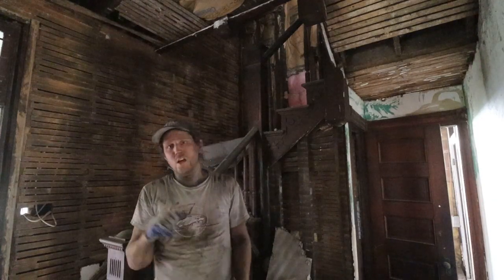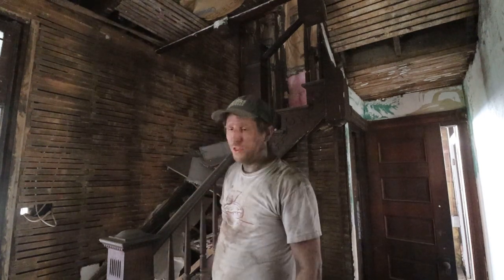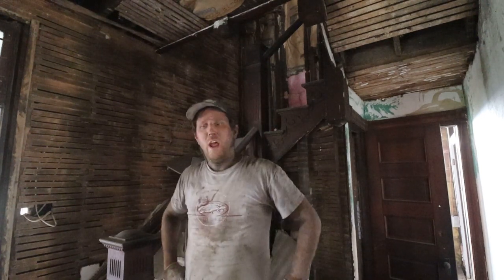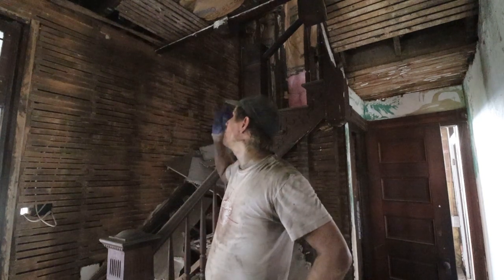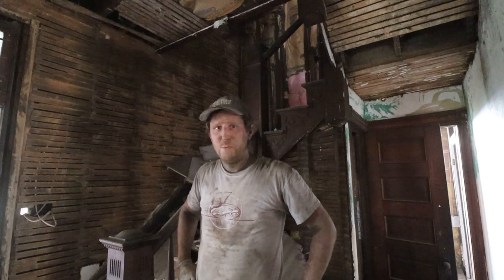The back staircase from all the way first floor till up to the third floor. I got all the plaster and drywall removed from the walls, from the ceilings around it. The lath is still up, but I will do that when the plaster is removed so I don't fall from the stairs.